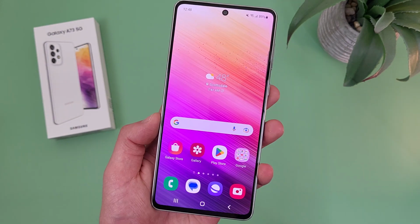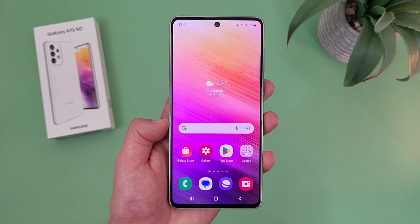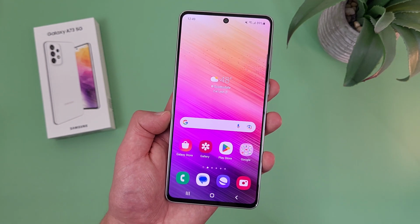Now as far as the software goes, this phone does currently have Android 12, and it is going to be getting Android 13 really soon.